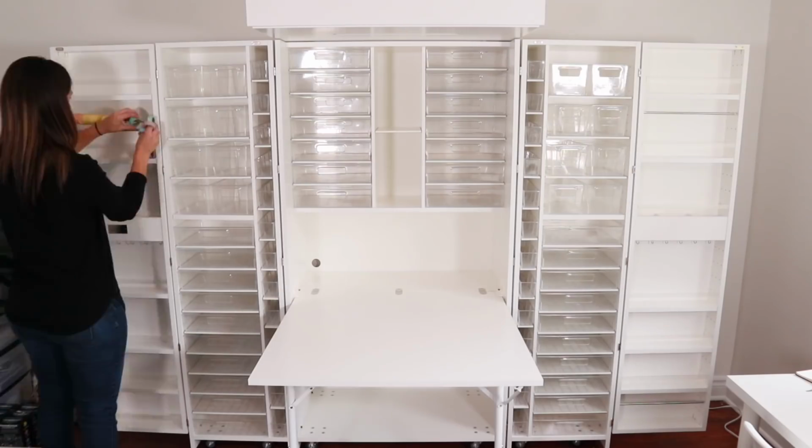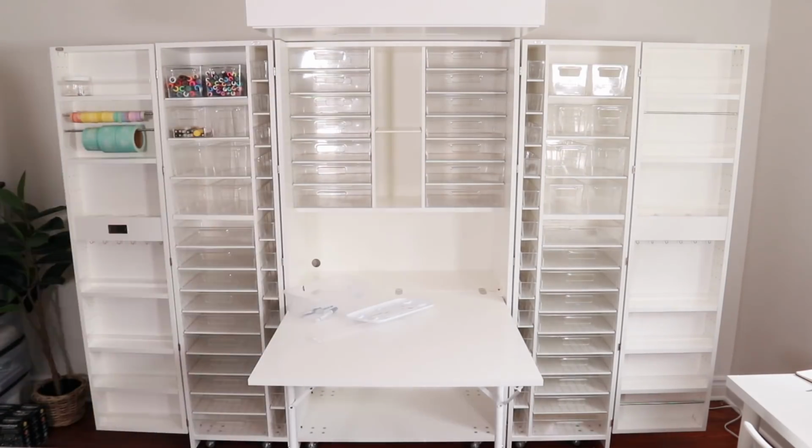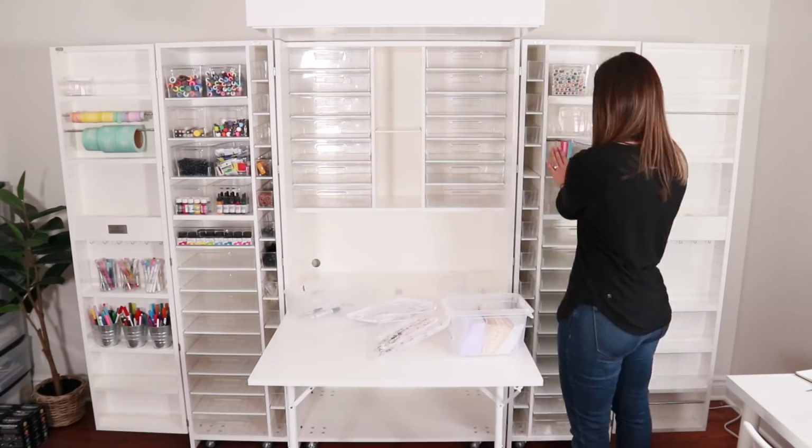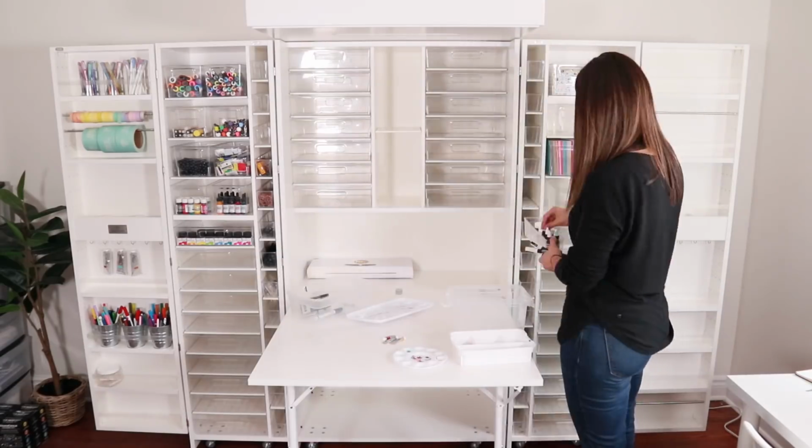Spoiler alert, the Create Room team obviously did their research properly because this is working pretty darn perfectly for me right now. So I'll definitely do a full video showing exactly what supplies I put where and a whole tour of the whole thing. So watch for that. But for now, I will say this is working great.